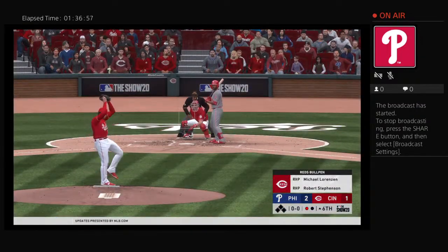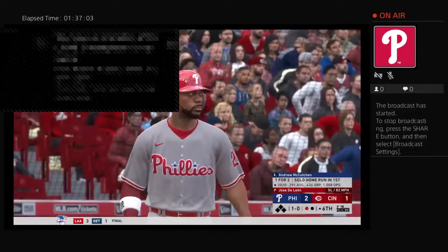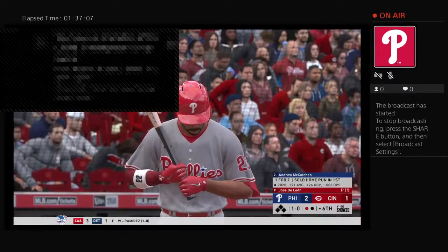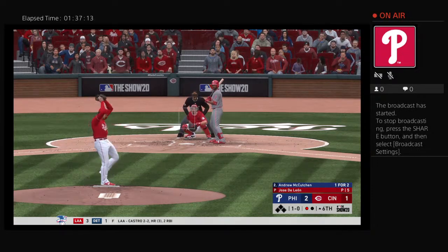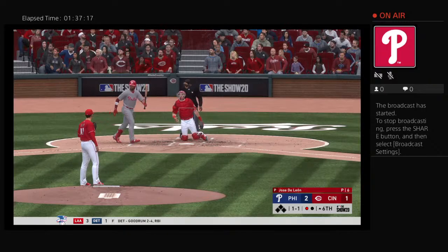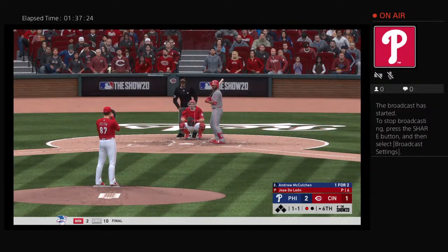So the next hitter to dig in will be Andrew McCutchen, as the first pitch to him is off the plate for a ball, 1-0. He's 1 for 2 in this one. The count is even now at 1-1. Low-scoring game thus far, 2-1 here in the 6th.